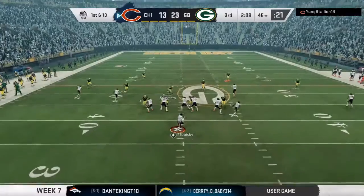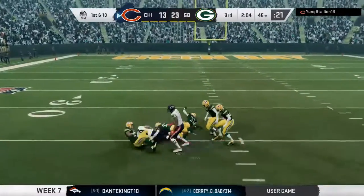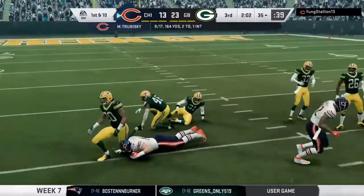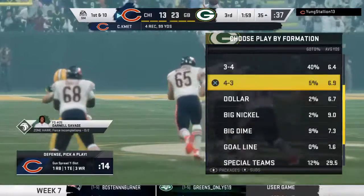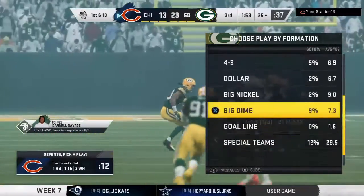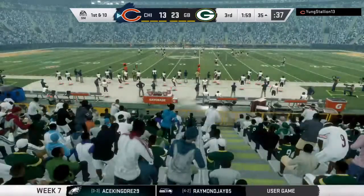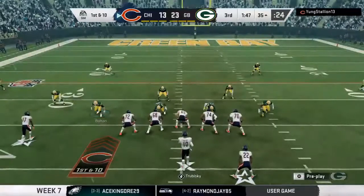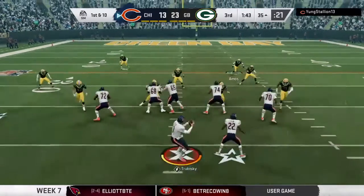Trubisky now just 8 of 16 thus far, 50%, but it's 1st and 10. Now this one over the middle into the hands of his tight end, complete. And he's going to get this down to the 35-yard line. Chewing up big yardage, another nice gain there. This one goes for 20. So into Packer territory now. Here's 1st and 10 at the 35-yard line.